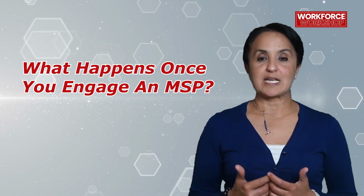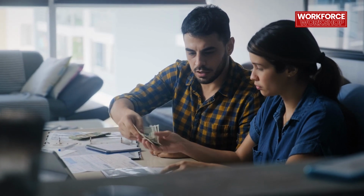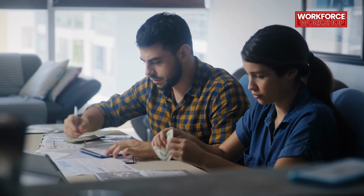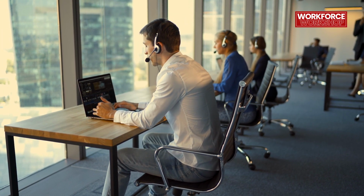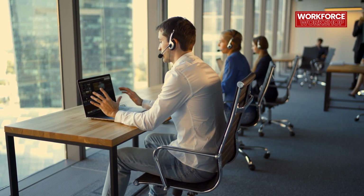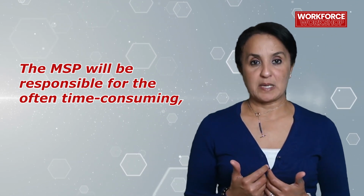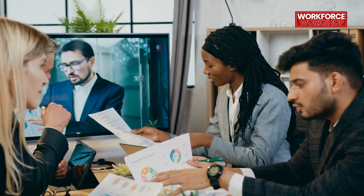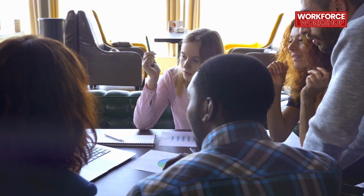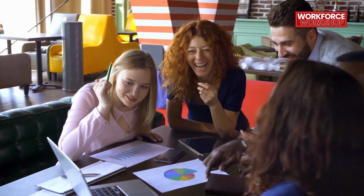What happens once you engage an MSP? When you engage a managed service provider, you retain overall managerial control and responsibility for outsourced operations. You can also choose which services you want to be handled externally and which will stay in-house. The MSP will be responsible for the often time-consuming and repetitive tasks. In business, outsourcing to an MSP is becoming a growing trend as more and more companies realize the benefits of moving some of their daily operations to an expert.